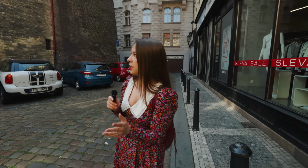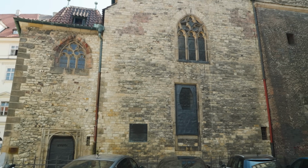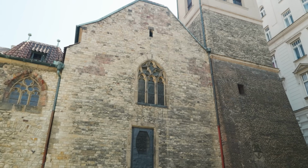This church dates back to the 12th century. That's, just for reference, the time of the Second Crusade and right before Magna Carta. So it's a very old building. And you can also see the tower that was added later, I believe, during the Gothic period. Of course, there were many renovations.